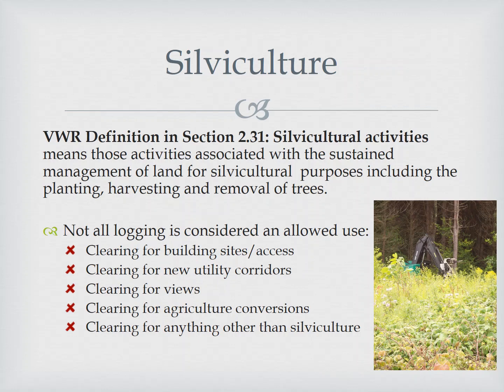So some of the allowed uses that would apply to the work that you do are the silvicultural allowed uses under the rules. So it's for the sustained management, that's kind of the key there, not a clear cut for development, it's sustained management. So the idea is if you're cutting trees, it's for the health of the stand, it's for a specific purpose, and it will continue to be a forest when you're done.